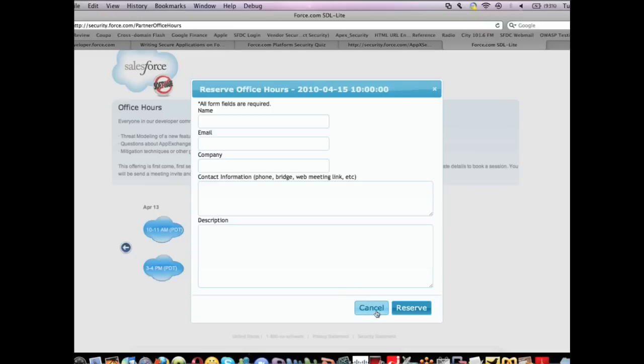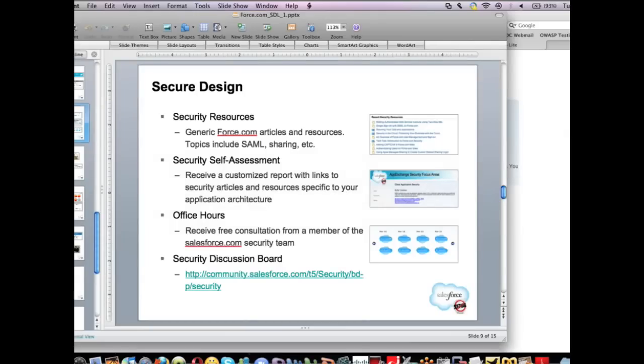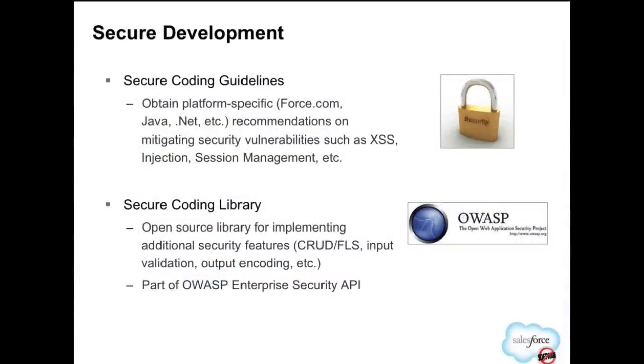So at this stage, you've gone through a couple of resources. You're ready to begin development on Force.com or just simply integrate your applications with Force.com. We have something called Secure Coding Guidelines now available to you, where we provide you platform-specific recommendations on what security bugs exist, the most common ones, how to fix those, how to test for those, as well as any information on helpful frameworks and libraries you can leverage to almost take a shortcut in addressing these issues, save some time, as well as have secure implementations.